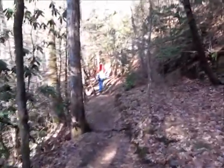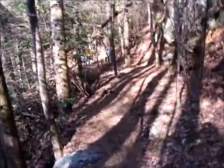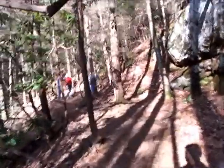Temperature is in the 40s. We're supposed to get up in the mid 50s in this area today. The nice thing about this hike is you hear the pleasant sound of rushing water all along the trail.